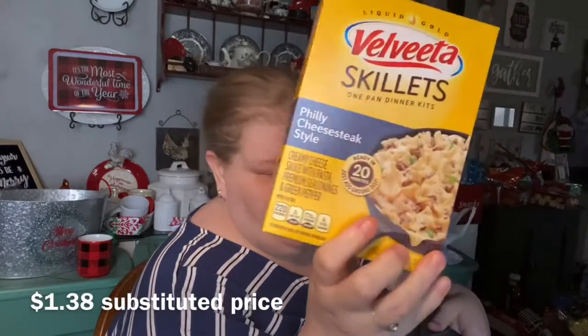They had a couple of substitutions. We ordered a hamburger helper Philly cheesesteak, and they offered us a Velveeta Skillets Philly cheesesteak, but this one has peppers in it, and that's not really going to help us because we ordered the other one because it didn't have peppers, because Mom doesn't like peppers. But we will definitely give it a shot.